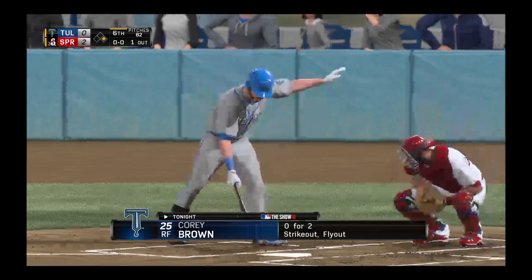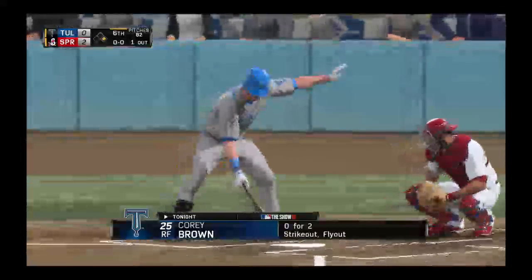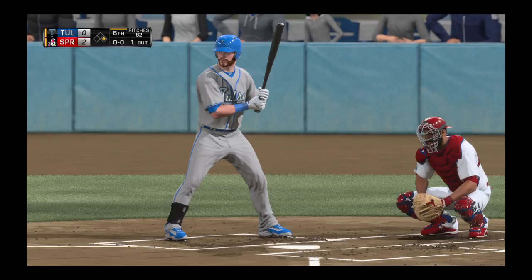Corey Brown will stand in now. He flew out in his first time around, and then no sure thing that a ground ball means a double play. Runner at first here, 1 man out. That's taken. Now it's 0-2. And that has been the comfort zone so far in this outing. He's just lived on that outside corner, and it's paid big dividends for him.